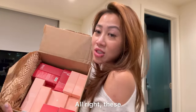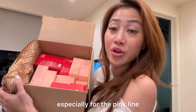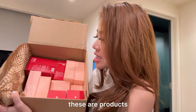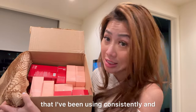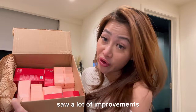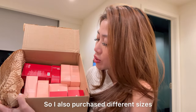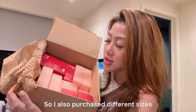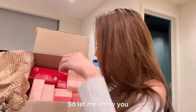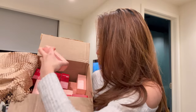All right, these, especially the pink line, which is for fine lines and wrinkles, are products that I've been using consistently and saw a lot of improvements. So I also purchased different sizes and products to combine together. So let me show you what they are.